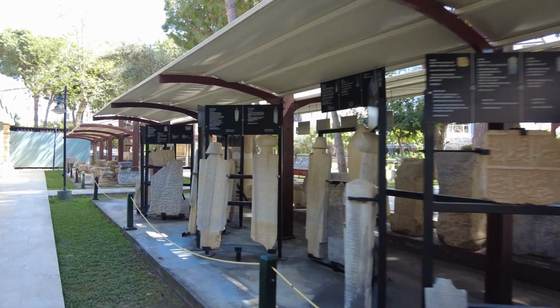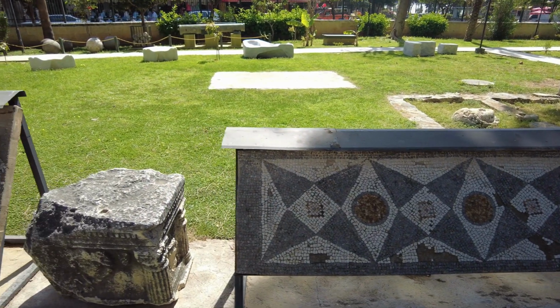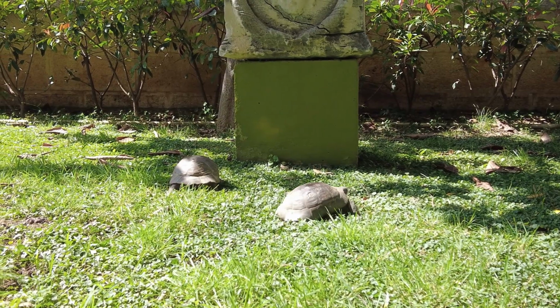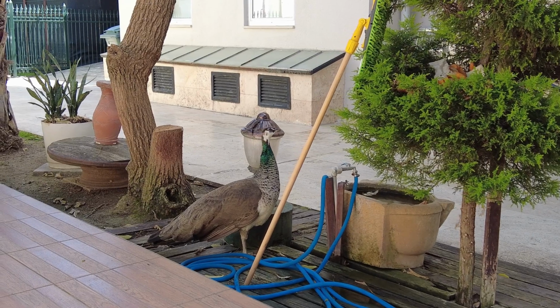In general, I liked the museum. If you are in Alanya and get tired of relaxation on the beach, then the museum is definitely worth a visit. As a bonus, you can meet turtles and peacocks in the yard. The Archaeological Museum of Alanya deserves the like.